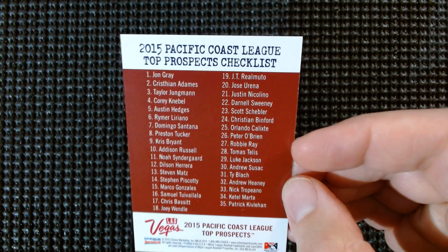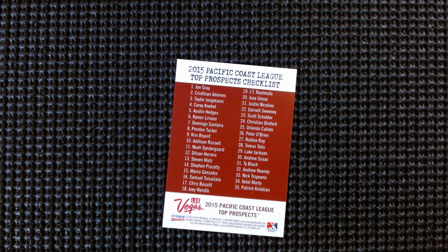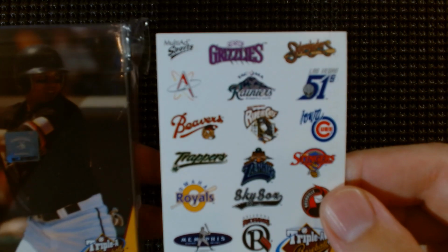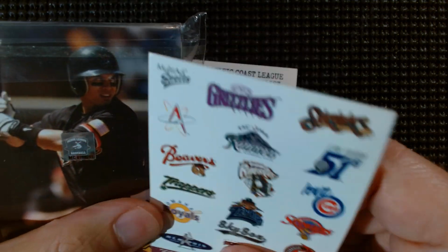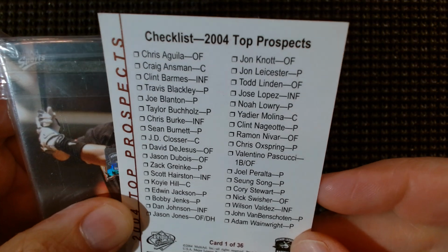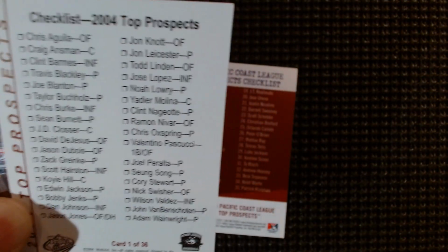All right, let's take a look at that. I'm going to pause you guys for a second. I just want to double check something. Okay, just to make sure these were the 2004, the same thing 11 years earlier. I just wanted to make sure I wasn't just showing the same thing. So let's see here. Yeah, that's the one with Zack Greinke. So I'm going to pause you again.